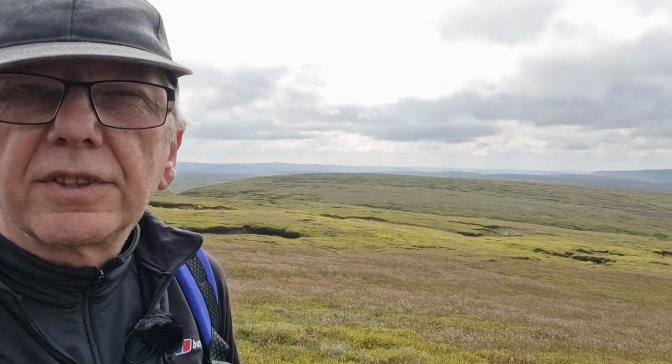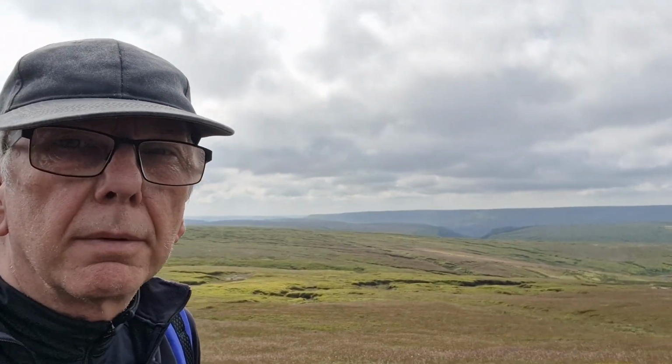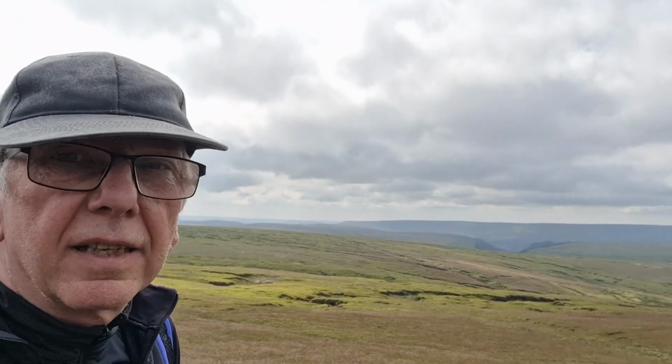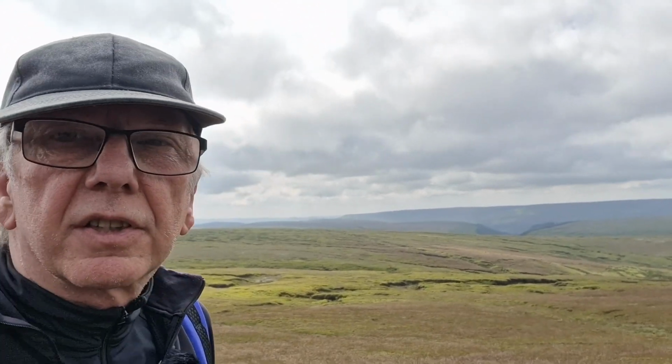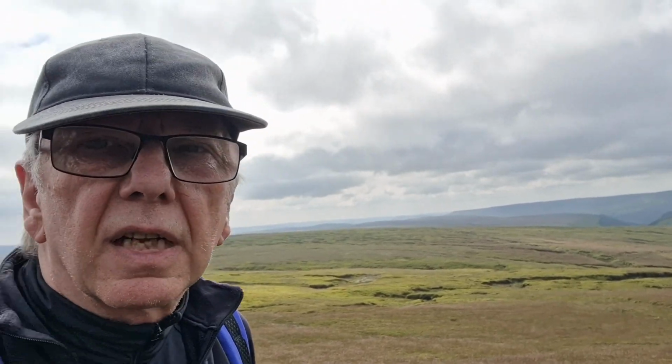I'm now walking around the path that skirts around towards the top of Higher Shelf Stones. You can probably see behind me, if I move the camera slightly, that is Kinder. And you can also probably hear an aeroplane flying overhead off to Manchester Airport. So the path now starts to climb up to the aircraft wreck and then Higher Shelf Stones.